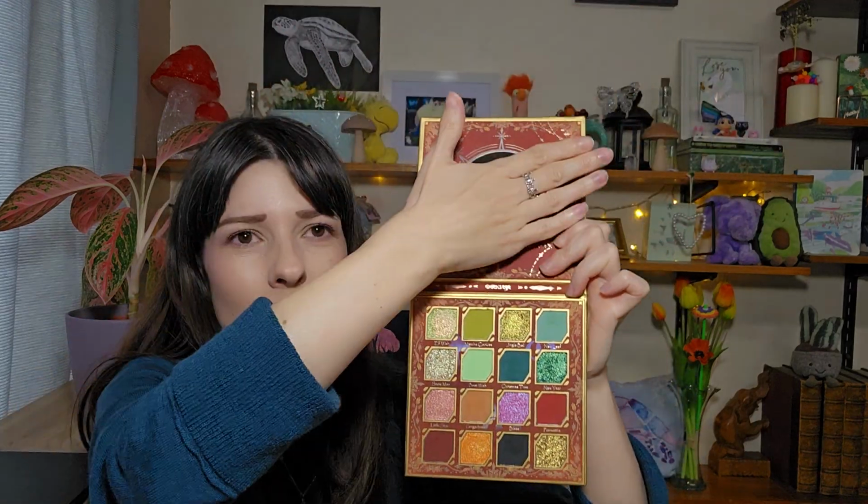I just love it. I love that they have a black in here. I love the gold shimmers, the greens here. They're just amazing. If you like greens, you like your shimmers, but look, they've even got pink, they've got orange. They thought of all the colours in this. It's amazing. Sorry for blinding you then. But it's just a lovely palette, and that's why I put it at number 1.